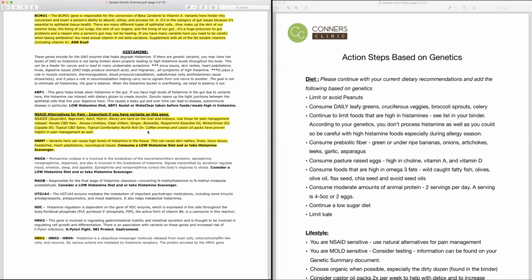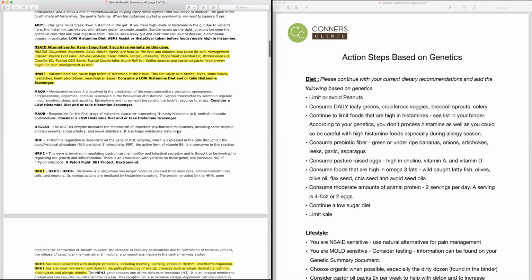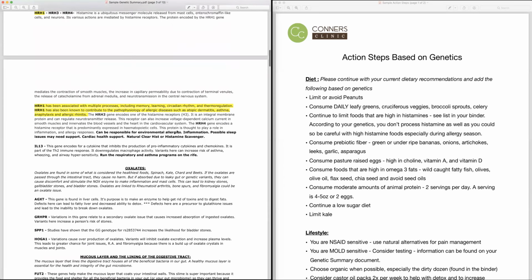So great information can be revealed on this genetic report. And then, you know, you can make some alternatives. So these are just a list of alternatives for pain, things like that. So again, pay attention to the yellow highlights.